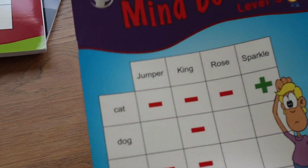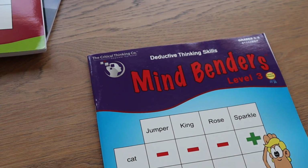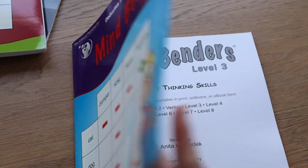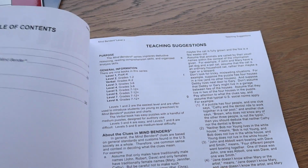And then the last one that I currently have, obviously they go up to higher levels, but these are the ones that are appropriate for my kids. And this is level 3. This is for grades 3 to 6. So this is perfect for my son currently. He is 9 and he's in grade 4.